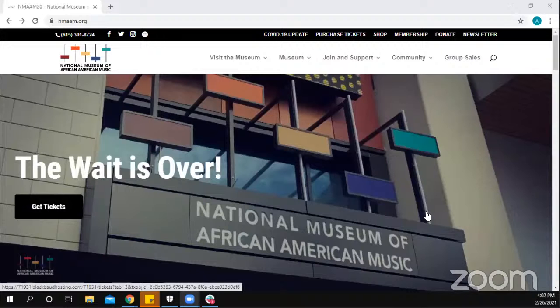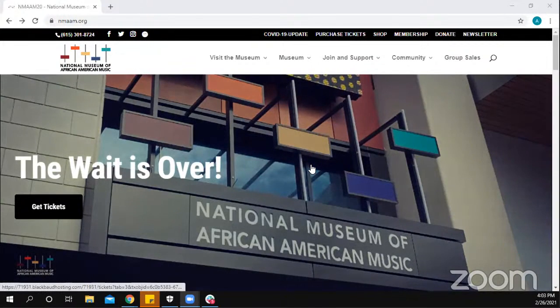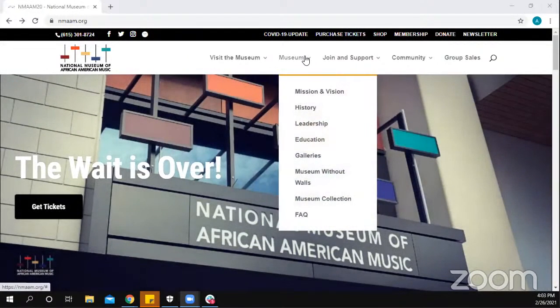I wonder if those colored rectangles mean anything. I'd be kind of curious about that too, because they're in their logo as well. So let's go in here. What looks interesting? I think I saw some galleries in here that we can start with. Okay, let me find the galleries. I'm going to galleries right now.